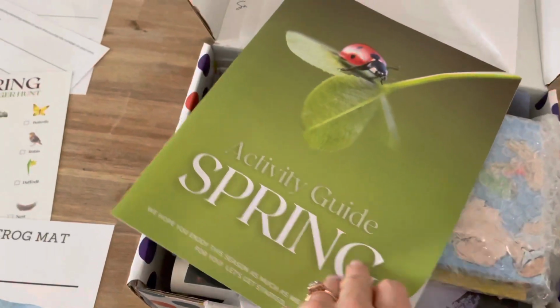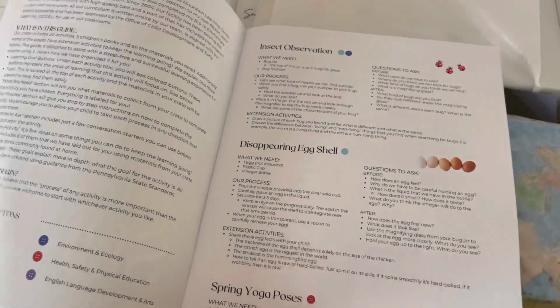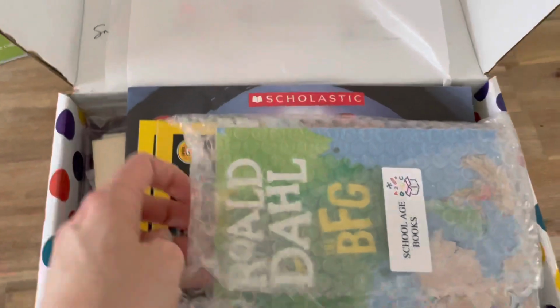Again, we have the spring activity guide. It is also not exact. Some of the activities will be the same or similar, but many of them are completely different. And then let's see what we have for books.